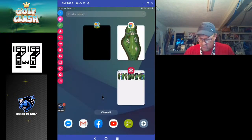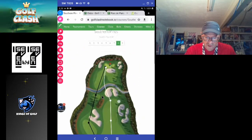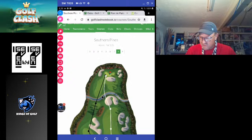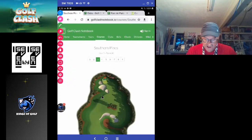All right, that was hole number, what hole was that? That was hole number 8. That was hole number 3 of the 2020 Summer Major. So hole number 4 of the 2020 Summer Major is going to be hole number 3 of Southern Pines.